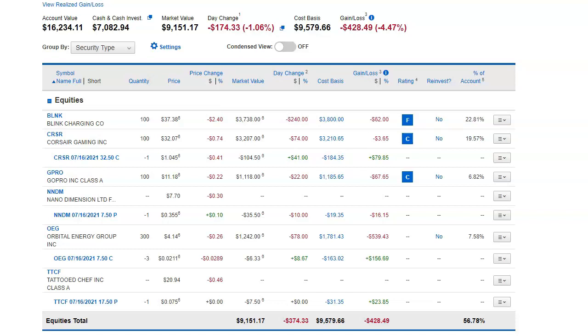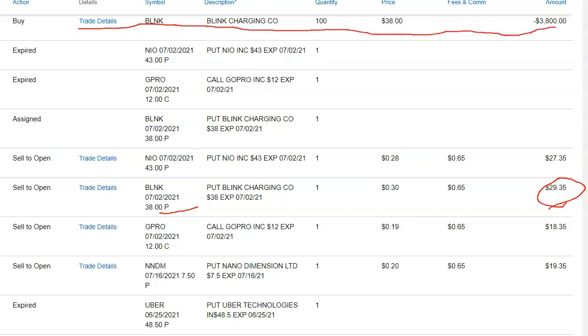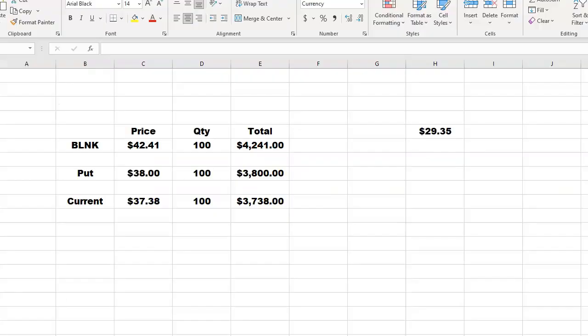So looking back at history here, that Blink $38 put, we ended up getting $29.35. Now looking at the details here, he actually bought it at $38. That's because Blink closed on Friday at $37.38. And I think this will help explain puts and calls a little bit. So Blink last Monday morning was at 42.41, so 100 shares of Blink were worth $4,241.